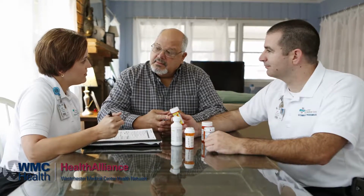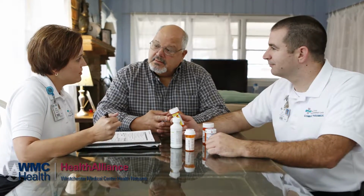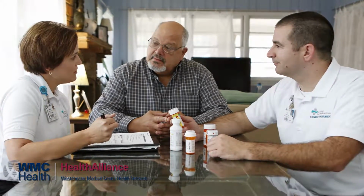Patients should have a record somewhere on their person or at home of the medications they're taking. This is particularly true of older patients, because the older you get, it seems the more medications you end up taking. And you may not be able to remember all the medications, all the names, and all the dosages. So you should have something written down.